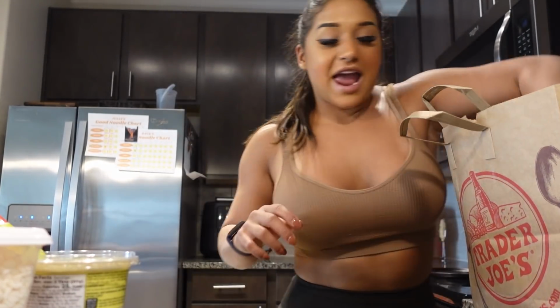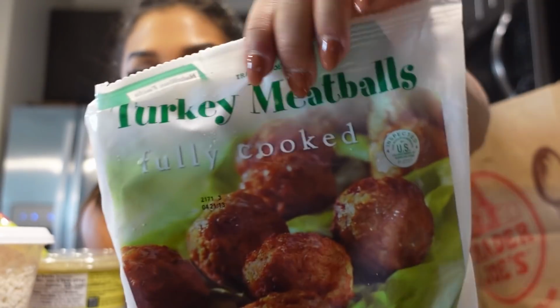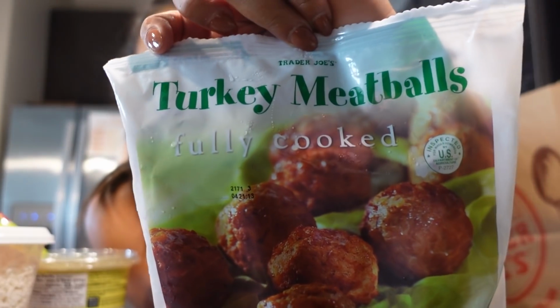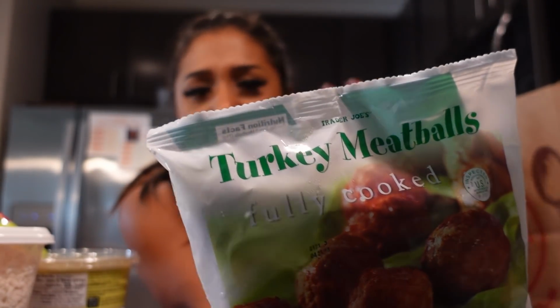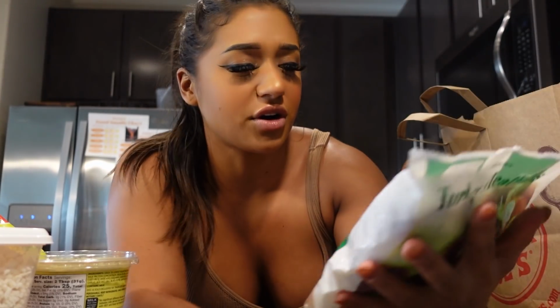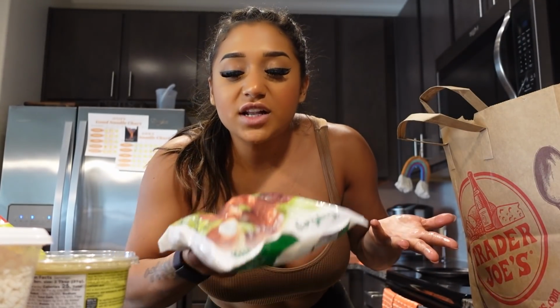And I got the turkey meatballs. For 2 meatballs, it's 12 grams of protein, 100 calories. The calories are really awesome, and I'm pretty sure all you have to do is just warm them up in the microwave, and then you can put them in some pasta or whatever you're feeling.